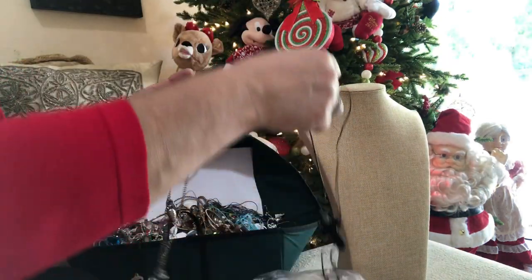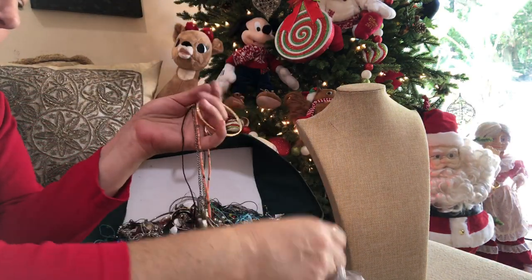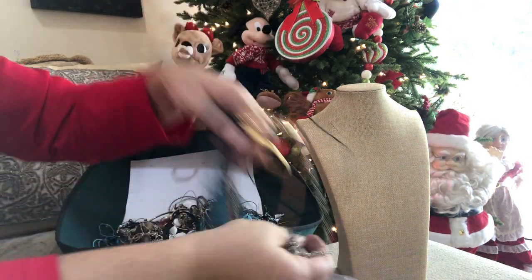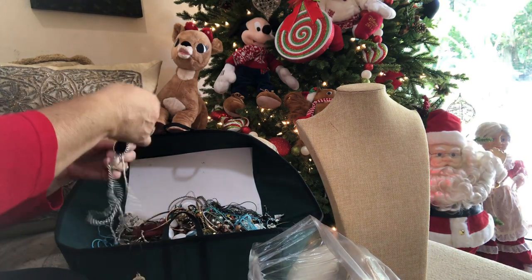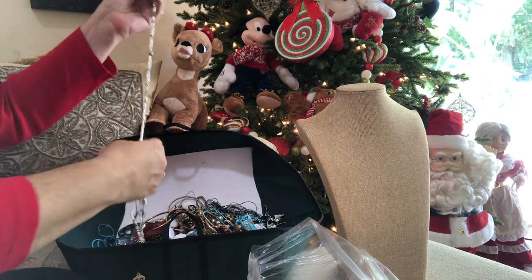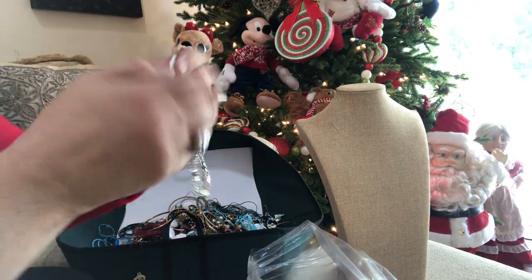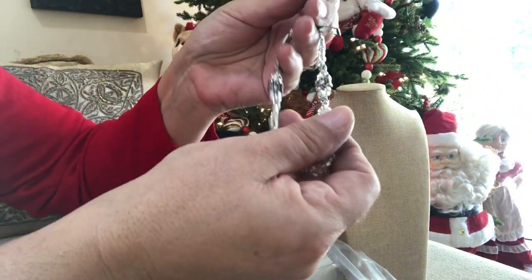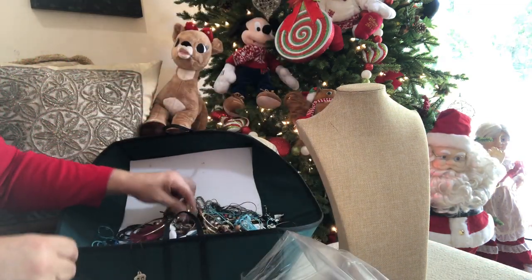Okay, I have to count again. One, two, three, four, five, six, seven, eight. That's eight pieces. That's eight. And here's another one of those marked $42. I have no idea. You'll have to look it up. That's nine.